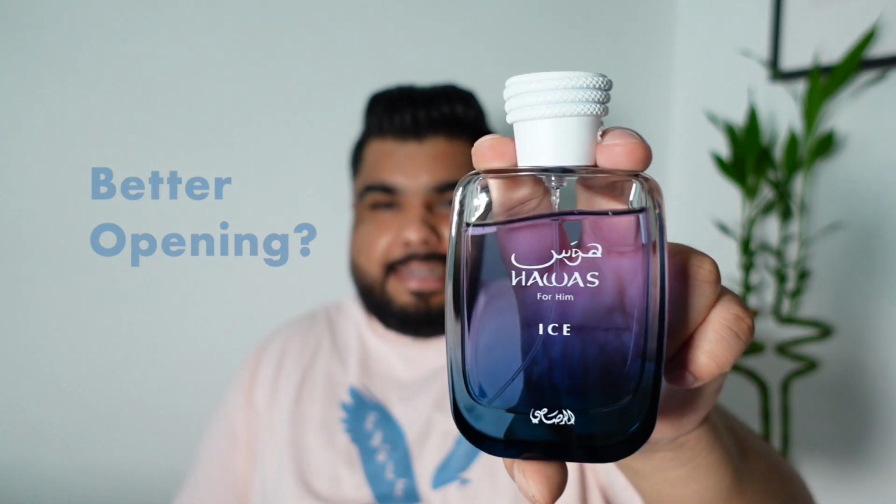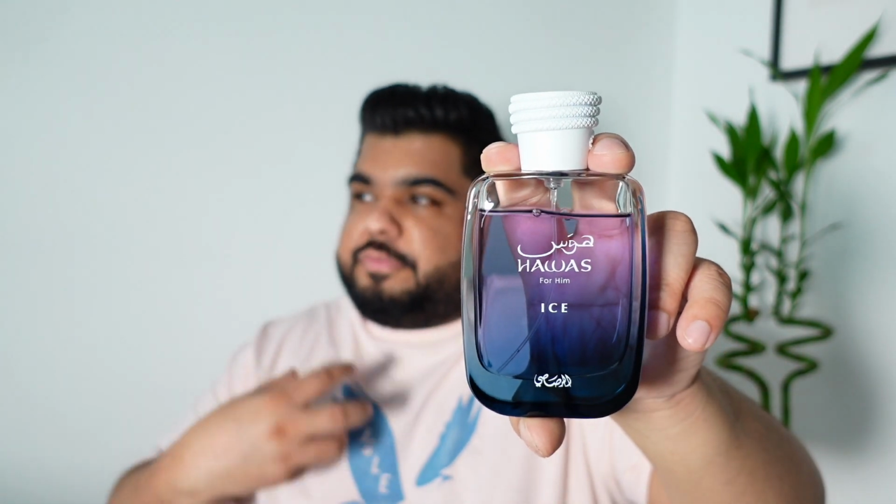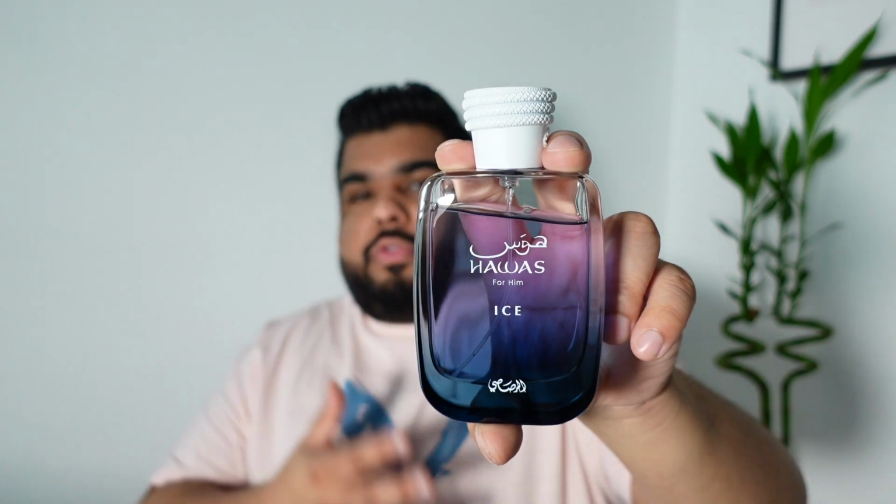Now the first question, which one has the better opening? For me, it's Hawas Ice. That minty freshness in this one really works. I wish it had more of that in it. It's got much more citrus, it feels a lot fruitier, and for me it's the best part of the fragrance.